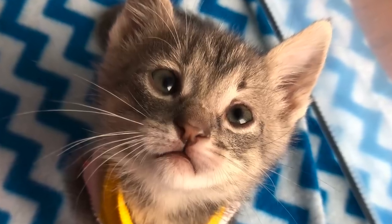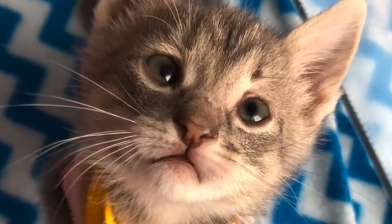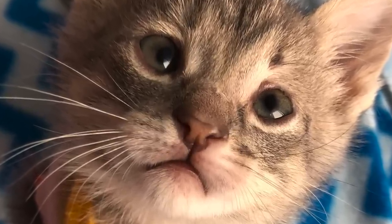Pectus excavatum is also called funnel chest, and it's where the rib cage and sternum are abnormally shaped, and it can make it difficult for them to have proper space for their heart and their lungs. So some kittens who have pectus excavatum as they grow will have cardiac issues or respiratory issues. Spinach also has a congenital condition called eyelid agenesis, where her eyelids are not properly formed. Sometimes kittens can have multiple congenital conditions like this, and it just means that they're extra special.